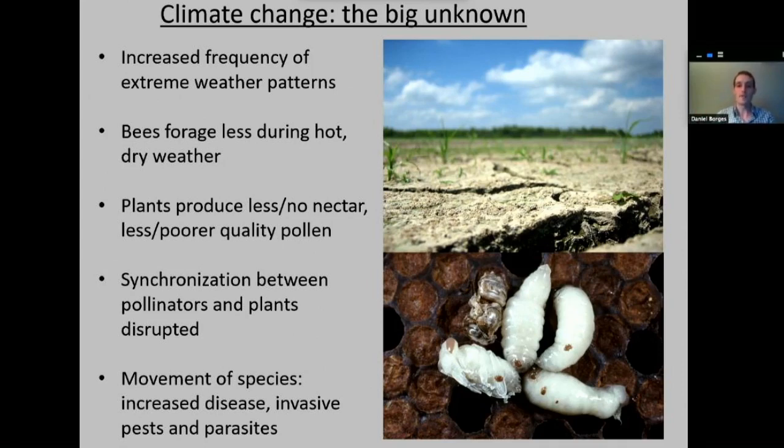This is also kind of a double whammy. It also affects the food on the other end as well, so the flowers and the plants that they would forage on. Really hot, dry temperature can cause plants to produce either less nectar or sometimes no nectar at all because it's too dry, which makes those plants unattractive to bees, so the bees will just avoid them.